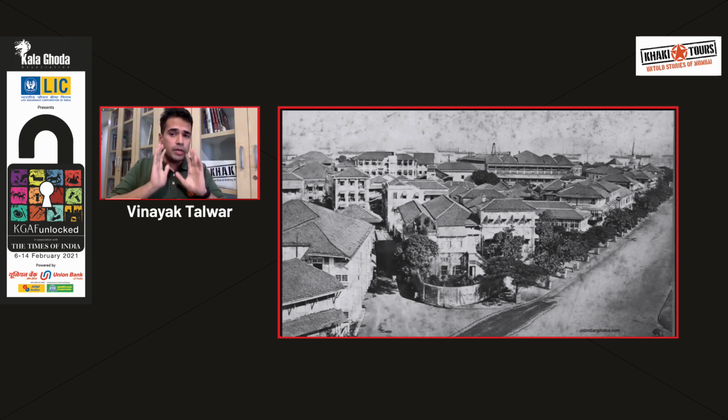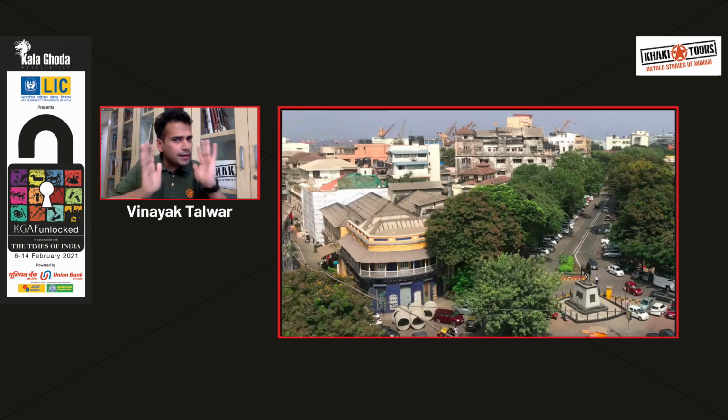By now, what you realize is that the fort walls are not there. That is because around the 1860s, the English decided to then break down the fort walls and expand the city even further. Now, what I'm going to be showing you, of course, is something which is in today's context and what it looks like now. And that is what you see today. So can you see a little bit of similarity in what you saw, say, 150 years back and what you see here today? Well, this is now what we will be covering, which is very locally called as the Kala Ghoda precinct. But we'll get to that story in a bit.